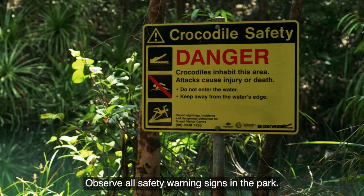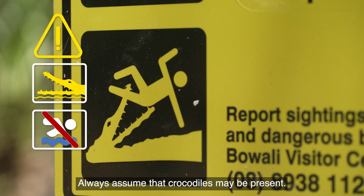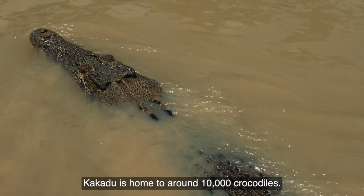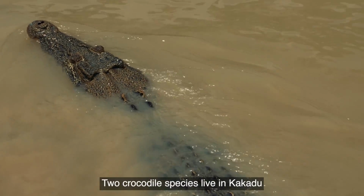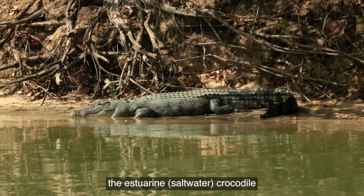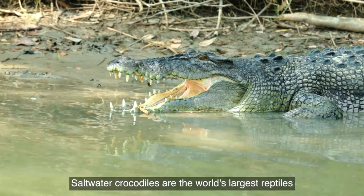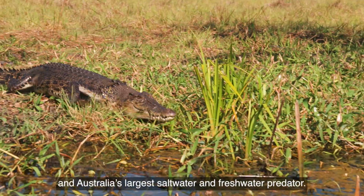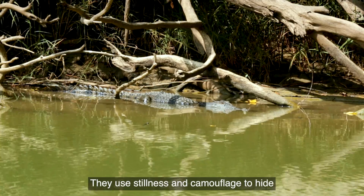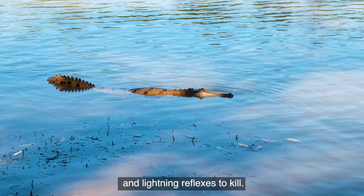Observe all safety warning signs in the park. Always assume that crocodiles may be present. Kakadu is home to around 10,000 crocodiles. 2 crocodile species live in Kakadu: the estuarine saltwater crocodile and the freshwater crocodile. Saltwater crocodiles are the world's largest reptiles and Australia's largest saltwater and freshwater predator. They use stillness and camouflage to hide and lightning reflexes to kill.